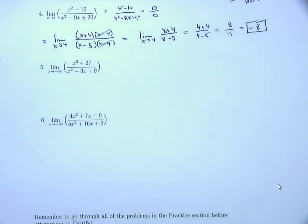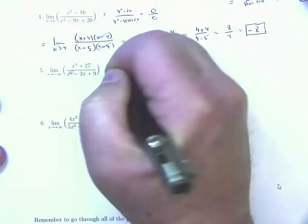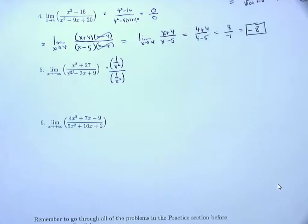What is the degree of the denominator? 2. It is this guy right here, degree of the denominator. So you're going to multiply by 1 over x squared in the numerator and 1 over x squared in the denominator. Does that make sense? And I'm going to distribute.